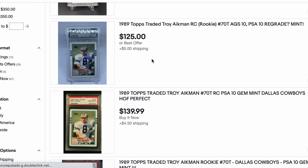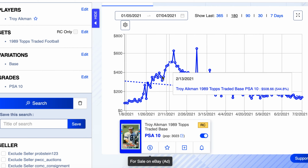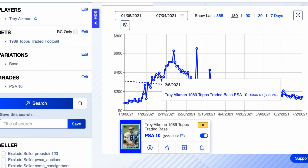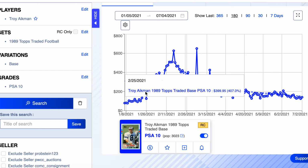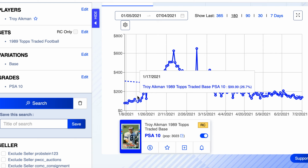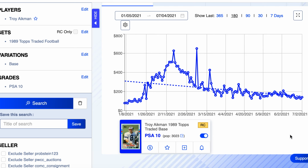140, yeah, I'm in. Anything under 150 on this card, I'd be in, because when we look at the chart, here it was going for 350, 400, a lot of 400 plus sales, a lot of 300 plus sales. Before the run-up happened, this card was going for around $100, it looks like. And I just don't see this card getting back down to $100. This seems like definitely the bottom to me. Plus, we look at this chart. Let's pull back over 30 days.